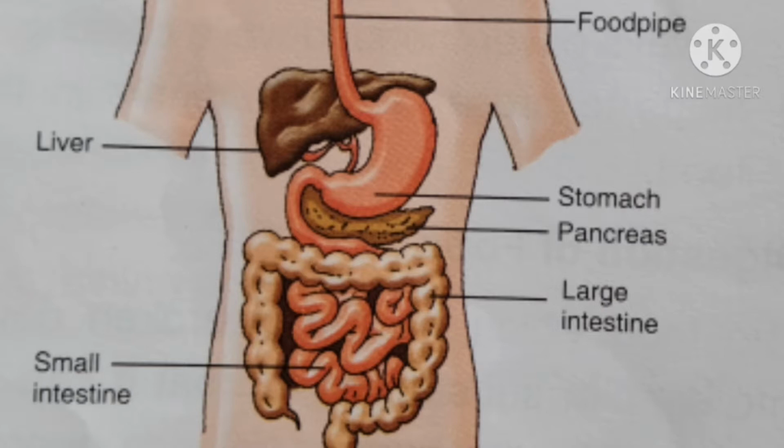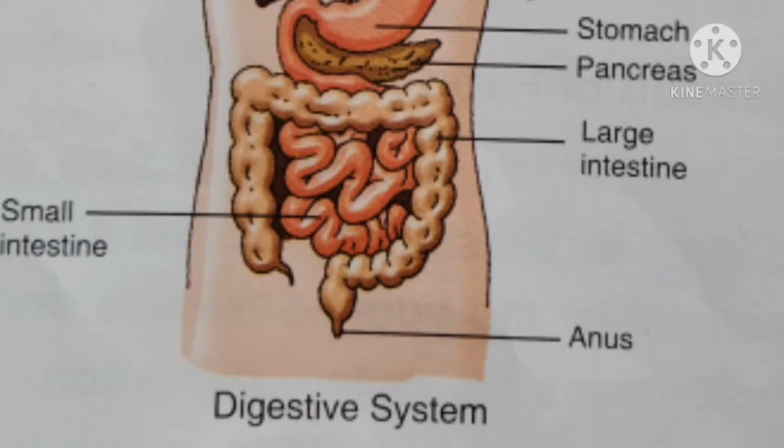6. Then it reaches into a long coiled tube called the small intestine. 7. Digestive juice from the pancreas, liver and small intestine mixes with the food and helps to completely digest our food.